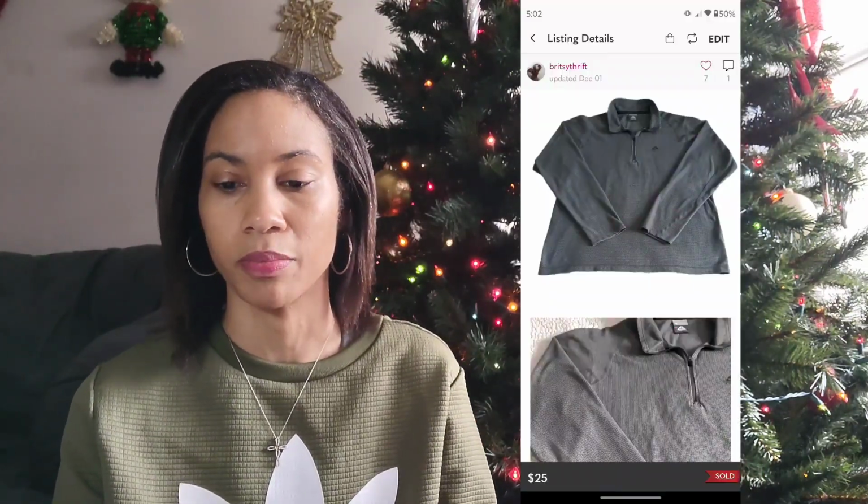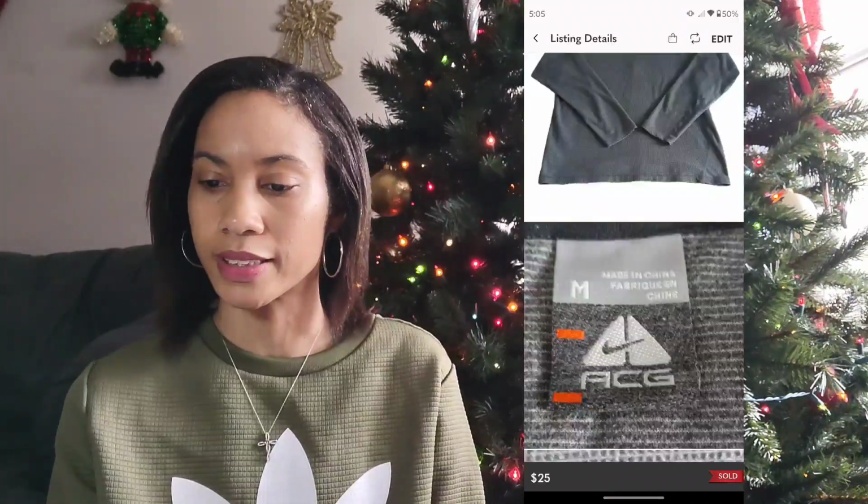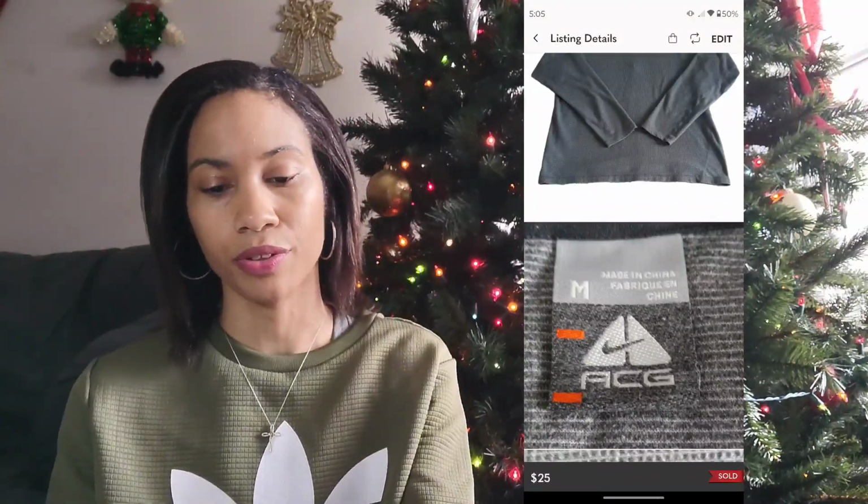Also on the first, I sold this Nike ACG size medium gray quarter zip pullover. I paid $4.17. It sold for $25 and I got a profit of $15.83.